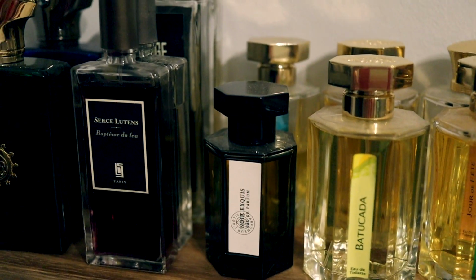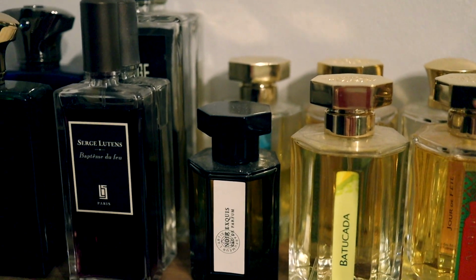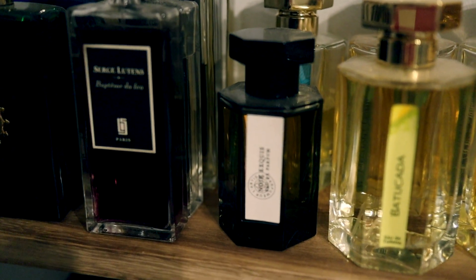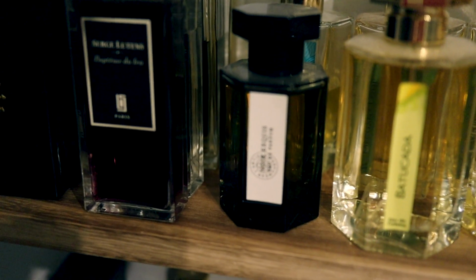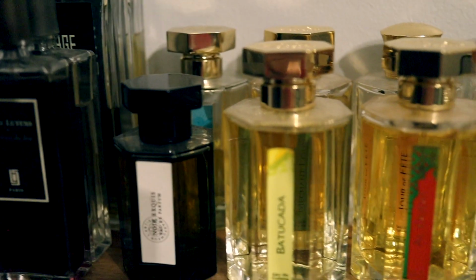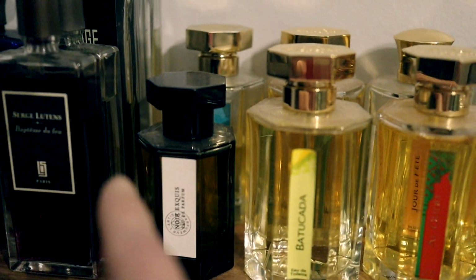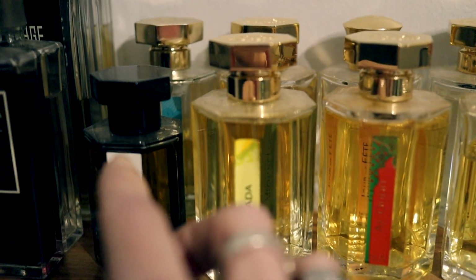Jasmine's not like my favourite note ever. And Iris Silver Mist, as much as I loved it, I wore it once. My mum just said that it reminded her of the dentist, and ever since I couldn't get that out of my head. So it sort of ended up being the dentist's for me, and I just stopped wearing it.